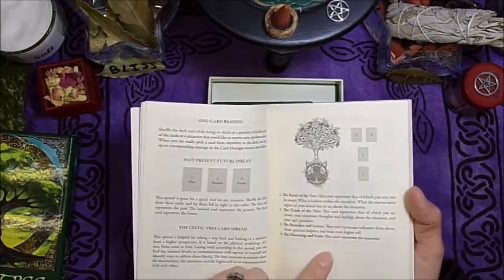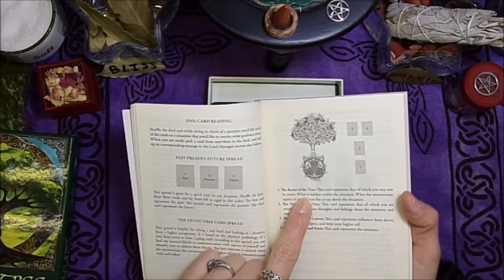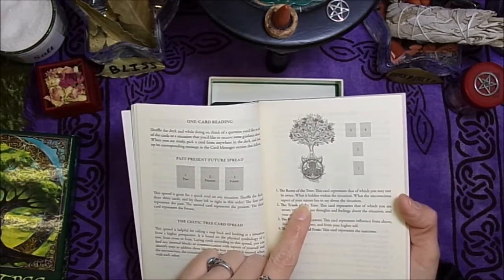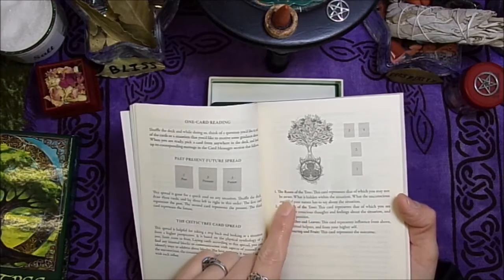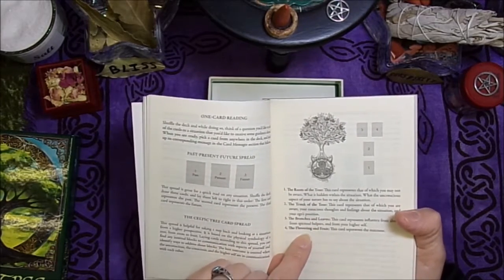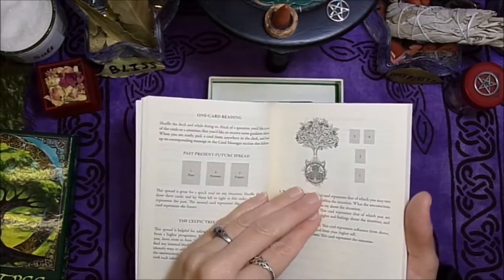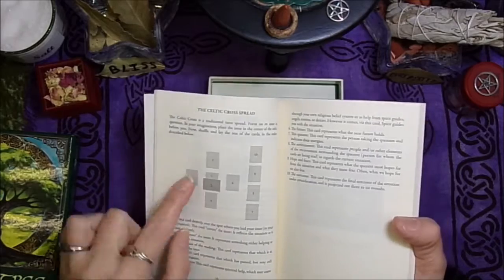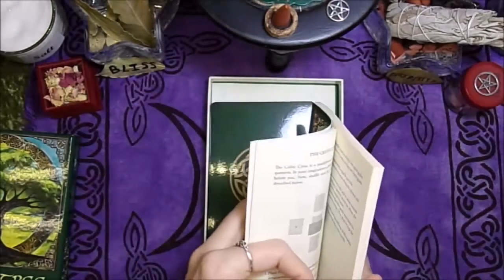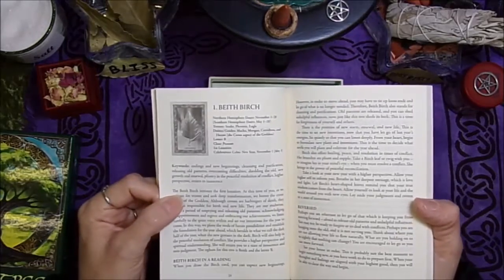And then it goes into some spreads, which this one I've never seen before, so it's very interesting. It's a 4-card spread, so it talks about the root of the tree, the trunk of the tree, the branches and leaves, and the flowering and the fruit. So it's a different spread that you can do with the cards. And of course it has your traditional Celtic cross. And then it gets into the trees themselves.